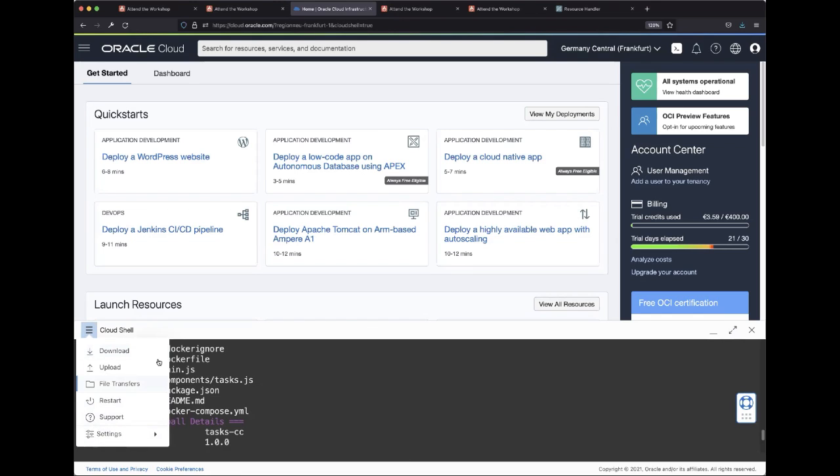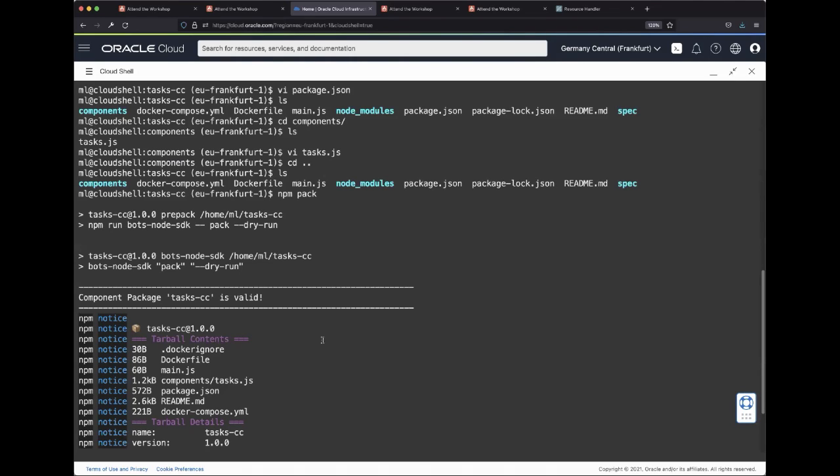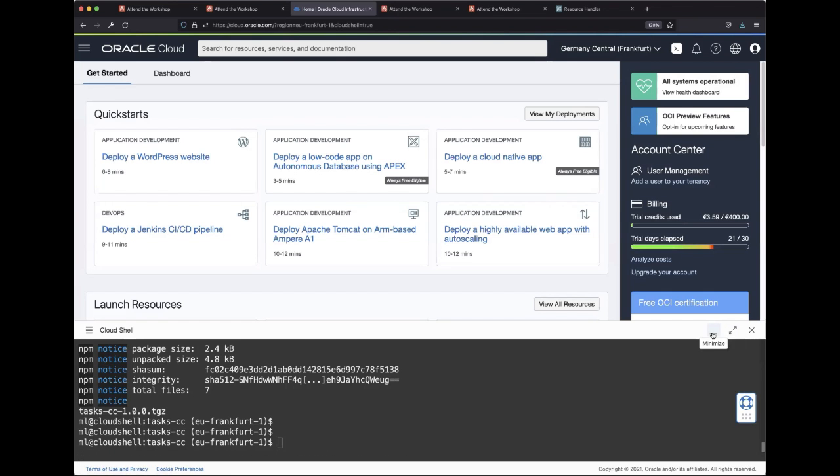Explore Cloud Shell is very useful, but the one that Priscilla is referring to is this maximize. This is going to give you the whole browser with the console. That is really good because you can see everything that you have done, all the generation with npm pack and so on. Feel free to play. You can restore back, and this behaves like a normal window, like minimize, maximize, and close.